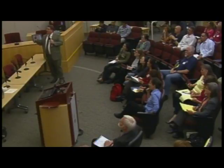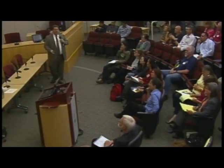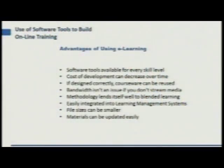So, advantages of using e-learning: software tools are available for every skill level. You can literally go out, pick up some of the software that they have out there now, and within an hour you could be creating e-learning. I mean, it's that user-friendly. The more complex it is, the more versatile you can be with the learning that you're creating. More interactive.